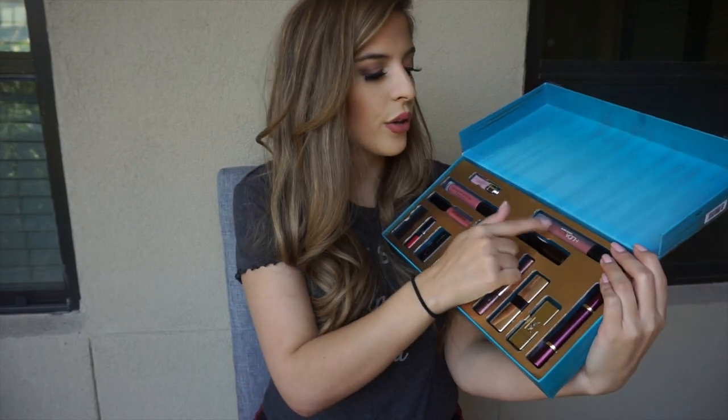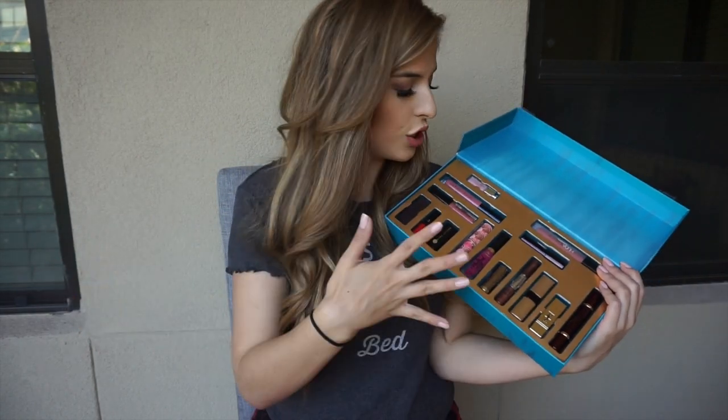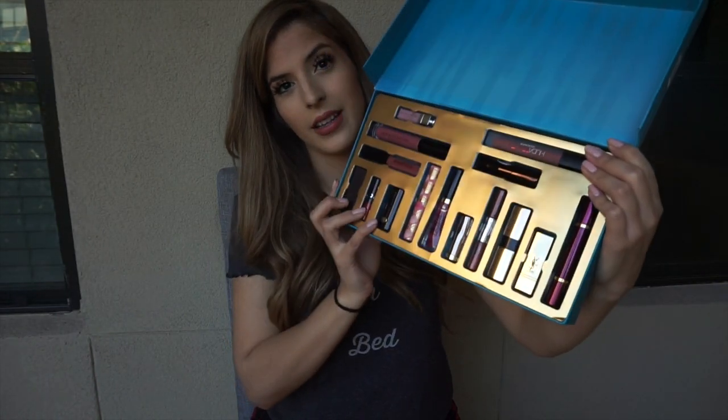And they are all very, very wearable colors. I'm wearing one right now. I'm wearing the Huda Beauty one in Bombshell. They're mostly nudes, but there's actually not all nudes. There's a very good mixture of pops of color and nudes. So I think that's just an excellent value for your money. And this is my favorite thing that I purchased.